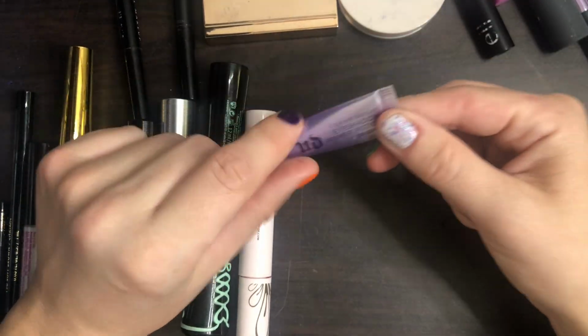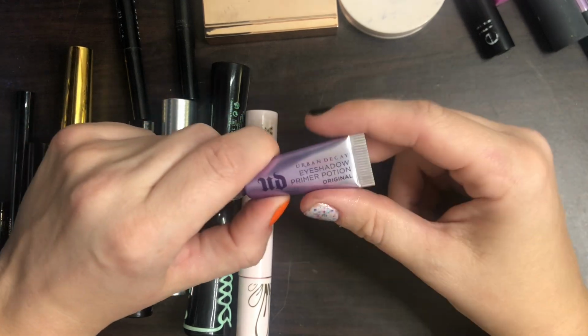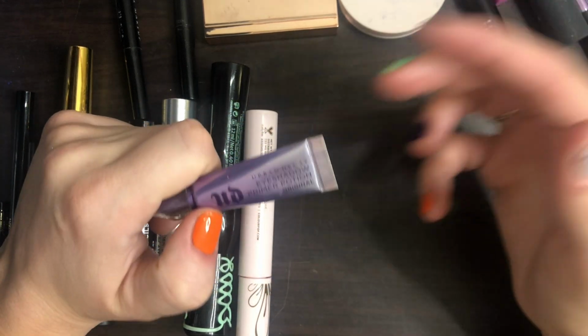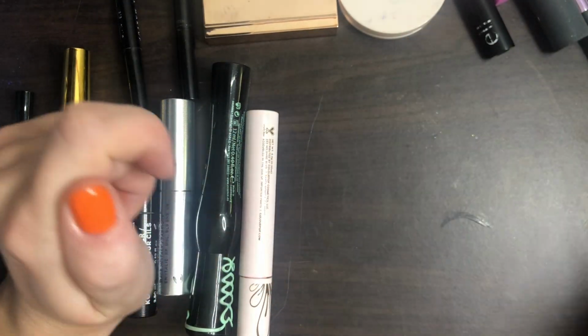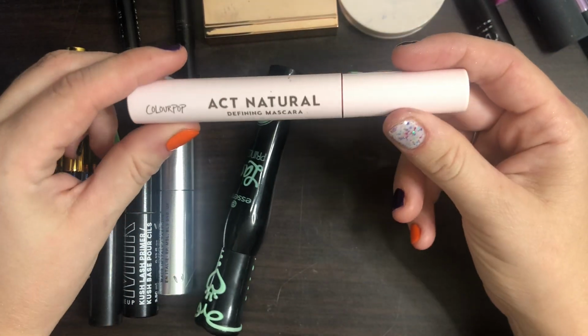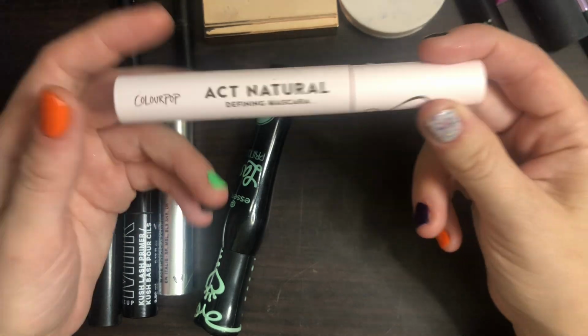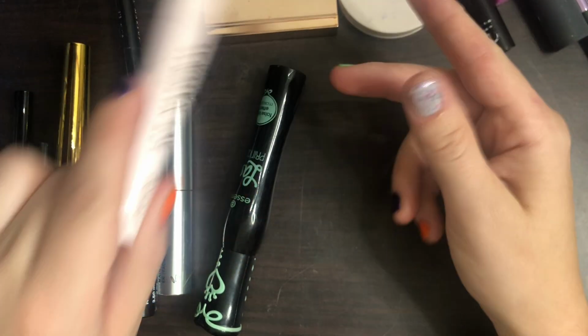I realized this was in here. This totally isn't supposed to be in here. In that full face of free samples video, I was like, oh my gosh, I know I have this. Where is it? Here it is in the wrong spot. So oops. I got this as a free gift with purchase from ColourPop. So it's unopened. I haven't tried it. I've heard bad things, so I'm kind of nervous, but I have it.